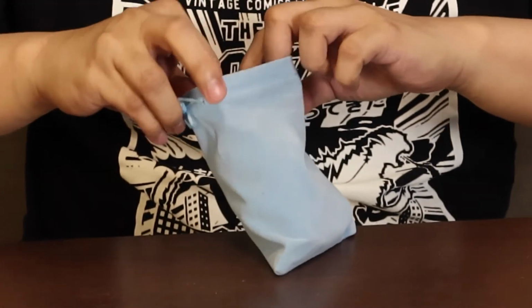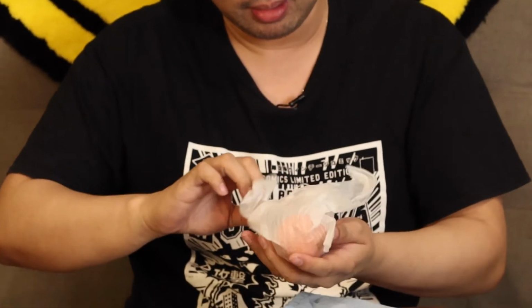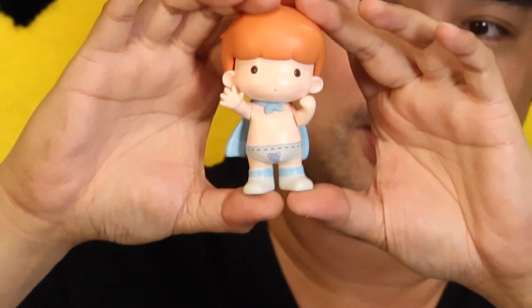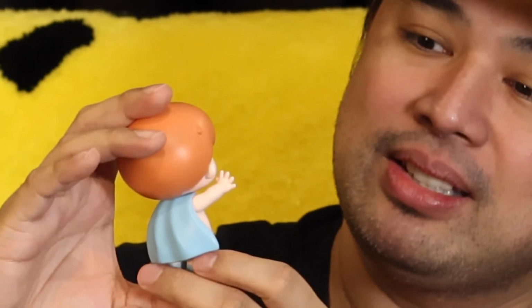So what do we have here? This is the blue pouch. It comes in a blue pouch. And we are going to be opening. Oh, he's so cute. Look at that, guys. He is so cute and adorable. He's wearing his briefs. Aww, so cute.